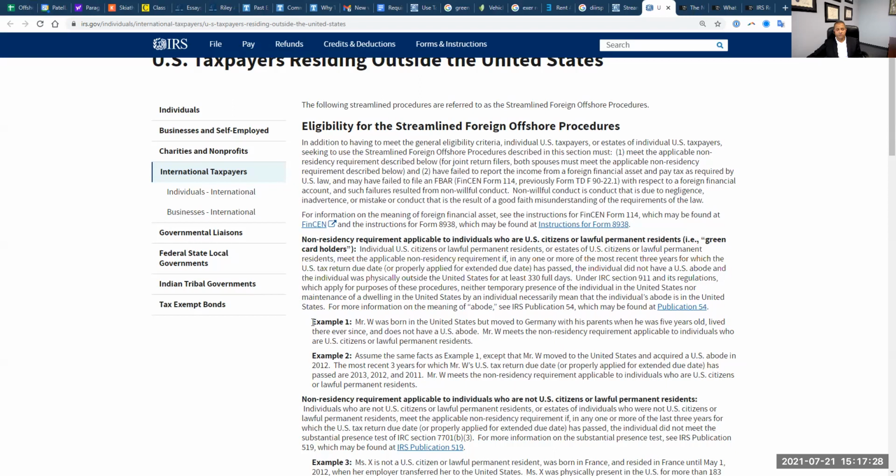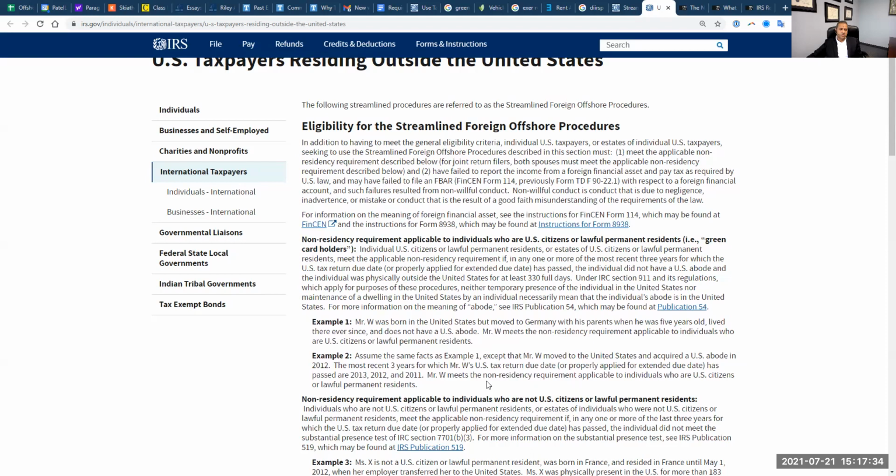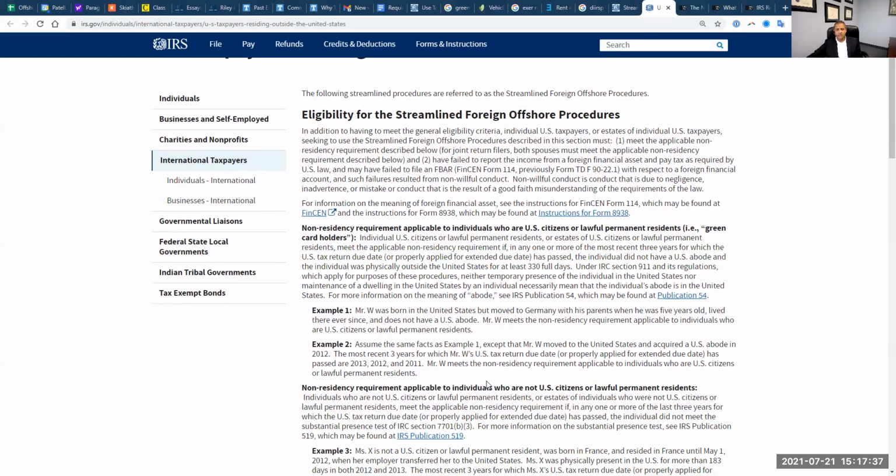The website goes on to go through a couple of examples, which are pretty clear cut. But I wanted to make sure that people understood that this 11-month period, 330 day requirement, is what it is. You do not need to indicate which year. The old form used to require it as a certification, but now this requirement is just in the legal language with the certification. You're saying that you have good records, you're non-willful, and in this case, you fit the non-residency requirement. That's something everyone should be well aware of.